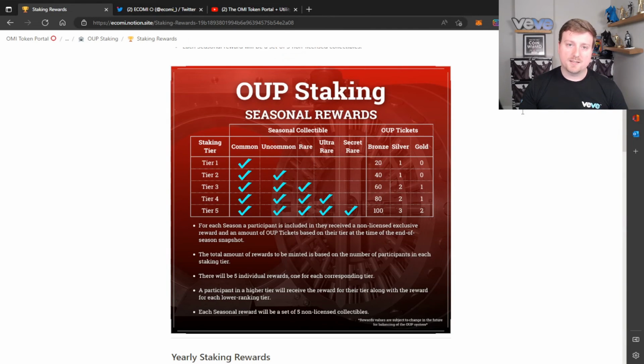And one of those things that I am most excited about is the OUP staking rewards that you will earn either seasonally or yearly. As we can see here, an example of a seasonal reward for someone that is in tier 5 would be the seasonal collectible that you would earn. And if you are in a certain tier, let's say it's tier 3, you not only earn the rare collectible, but you would also earn the uncommon and the common. Similarly, if you are in tier 5, you will earn the entire set for being staked within that season.